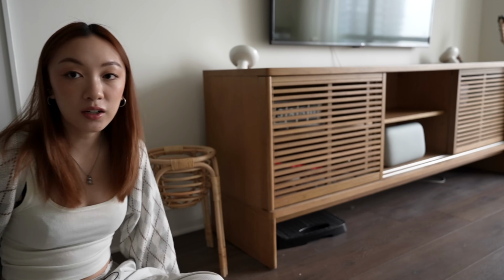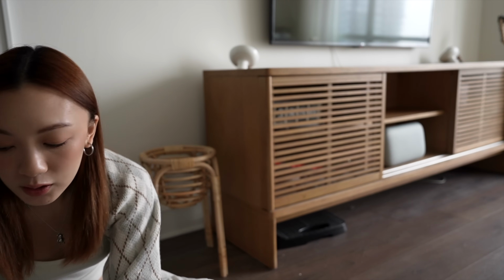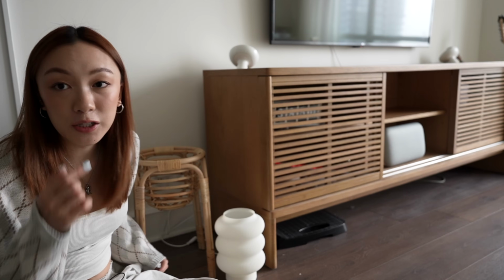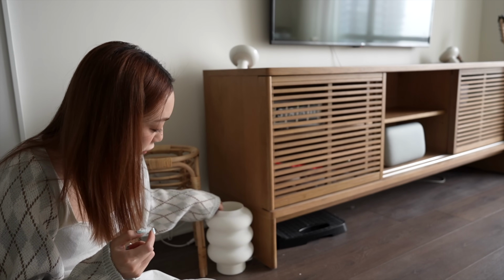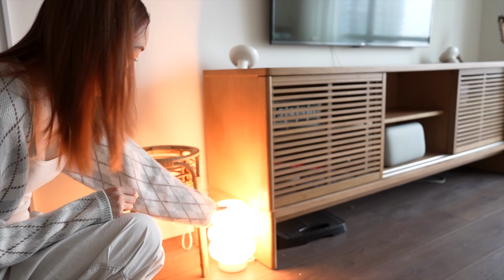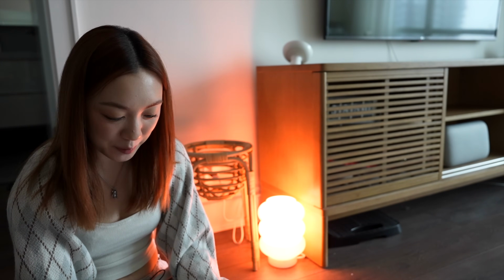I really like the look of layered plants and lamps and stuff on the floor. So I actually think I'm gonna place this lamp next to it, on the floor. Even though it's not actually meant to be a floor lamp, I kind of like the look of just having little lighting moments around the space. So let's add a light bulb. Okay. Oh yeah, that's a vibe.